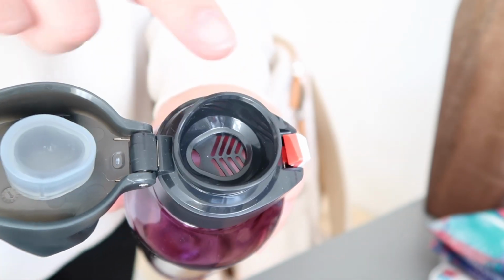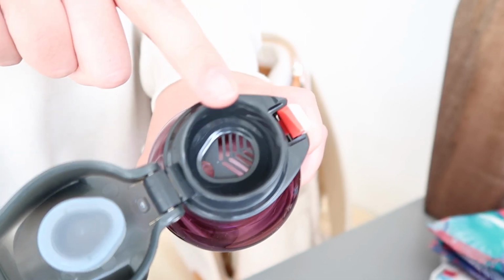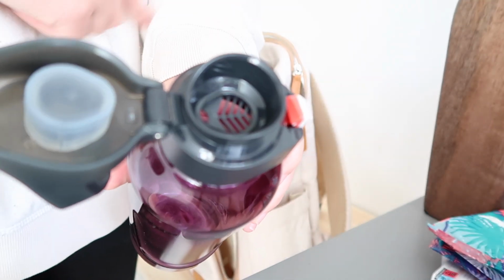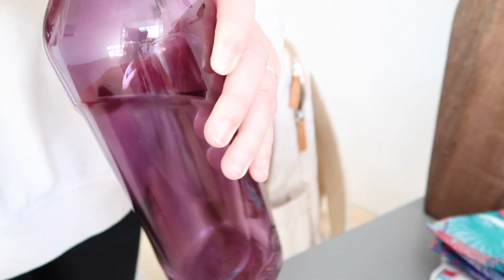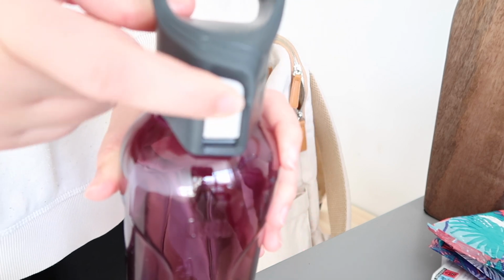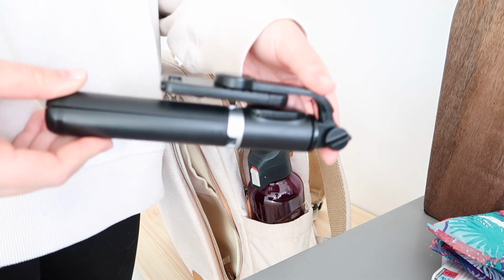So if I ever have to put it in my backpack, it's okay. And then it has this system that doesn't let out too much water in one go, which is perfect because if you're ever drinking water and there's turbulence, I know this is an oddly specific thing, but it's happened to me before. So I like that it has that system and that it locks, and I can be sure that it's not just gonna pop open.